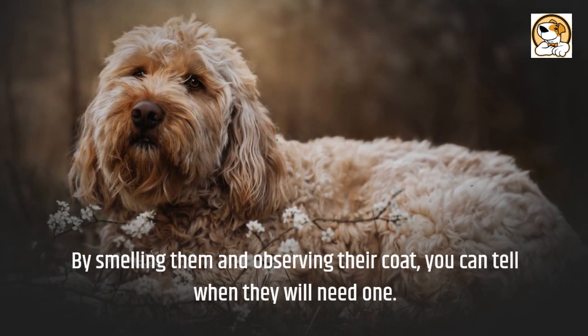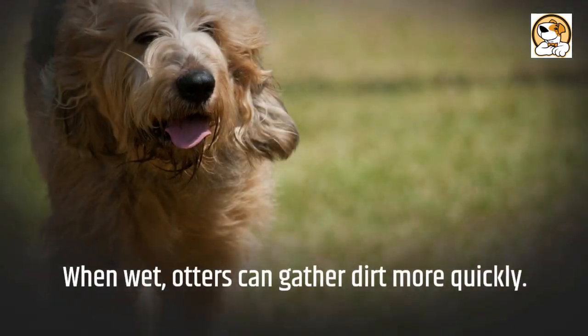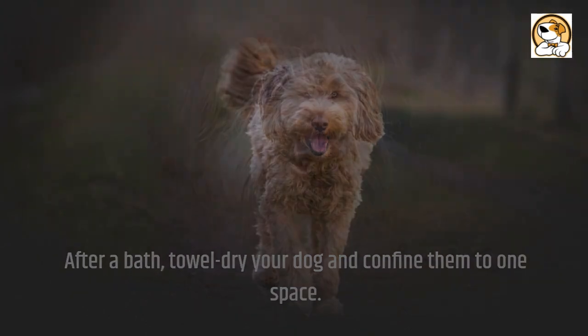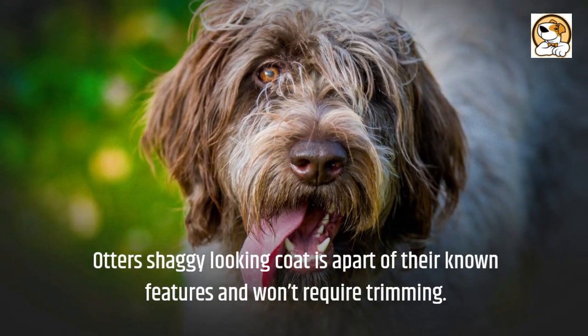By smelling them and observing their coat, you can tell when they will need one. When wet, Otterhounds can gather dirt more quickly. After a bath, towel dry your dog and confine them to one space. The Otterhound's shaggy-looking coat is a part of their known features and won't require trimming.